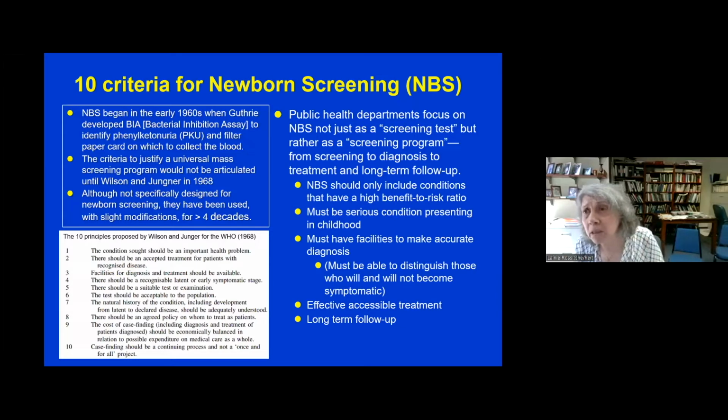So some of these criteria are that newborn screening should include conditions that have a high benefit to risk ratio. They must be serious conditions presenting in childhood. There must be facilities to make accurate diagnosis, distinguishing between those who will and will not become symptomatic. There needs to be effective, accessible treatment and long-term follow-up. And one of the reasons it's so important that it's in the public health departments is because of the mantra that they need to help reduce disparities.